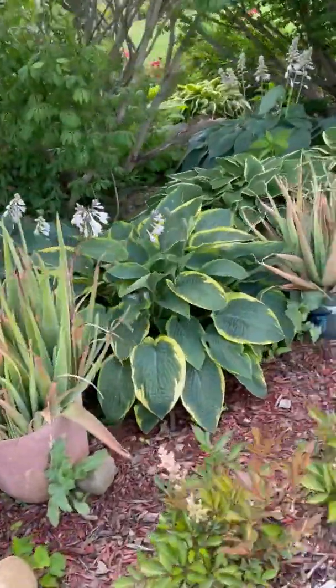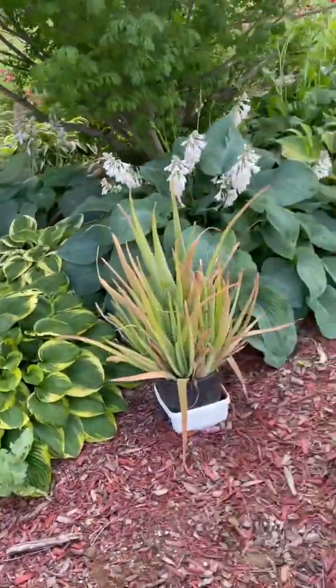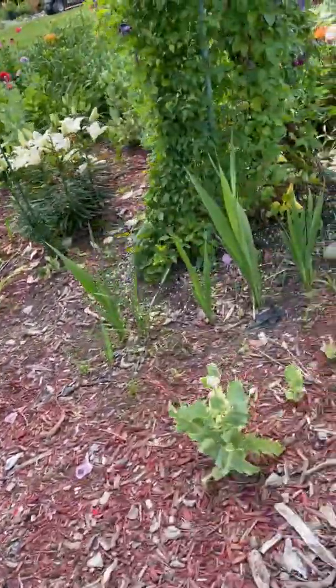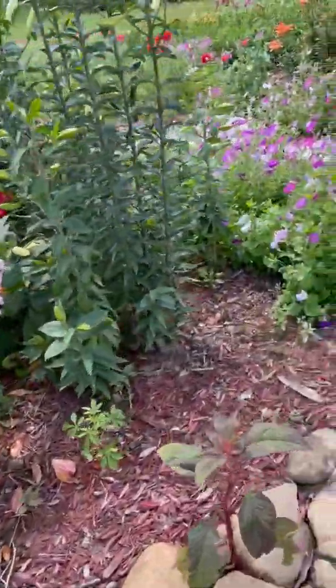All kinds, I think, succulents they call them. This is the north side of that little area, so we got a lot of hostas back here. I think I'll just update you on the older part of the show garden.